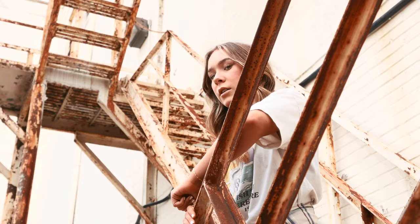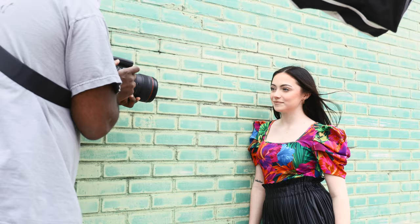There's a few vintage looking spots that I had in mind, and that's Bethany sitting down back there with that squeaky chair. So just disregard her.